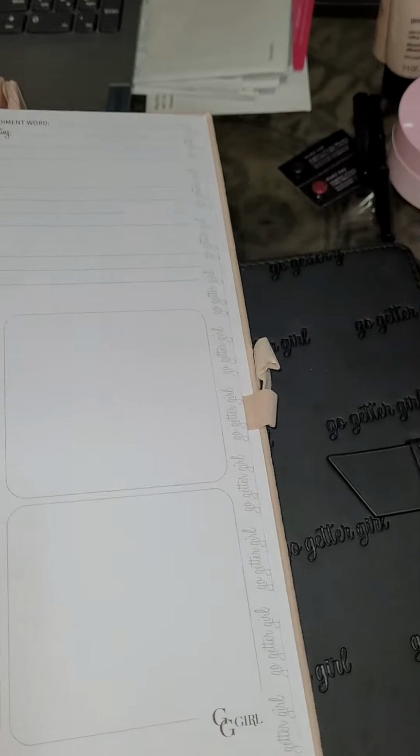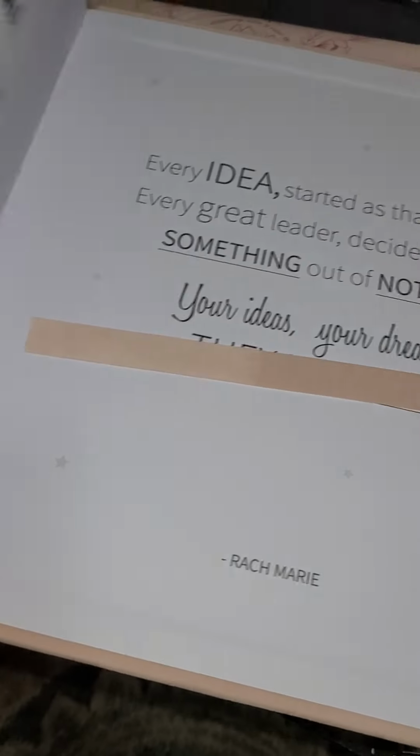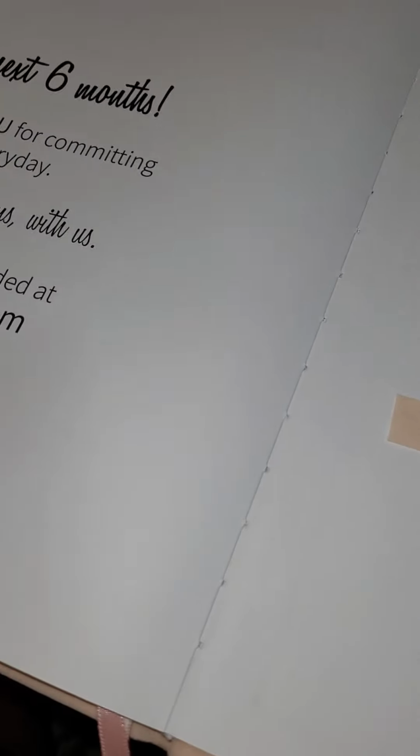See, it has two, I don't even know what to call these, so I'm not gonna say anything. But they have two ribbons. So pause and reflect. Okay. Get your reflection on for the next day. Okay. And then cheers to the next 6 months.